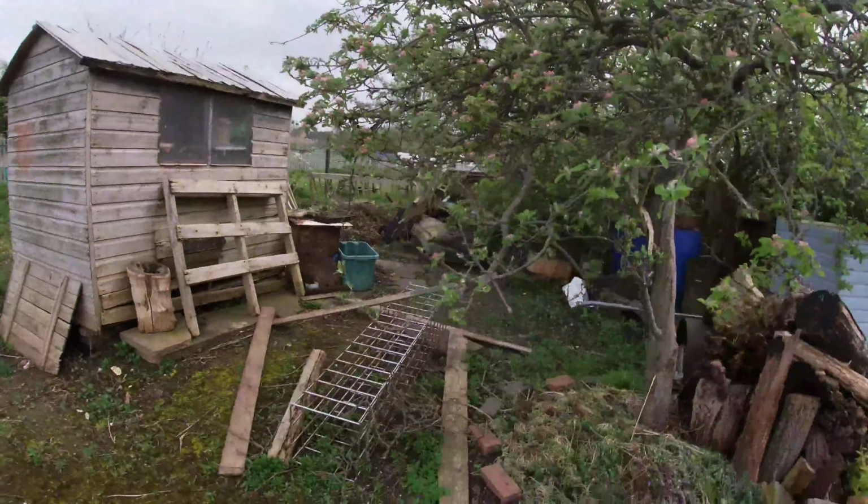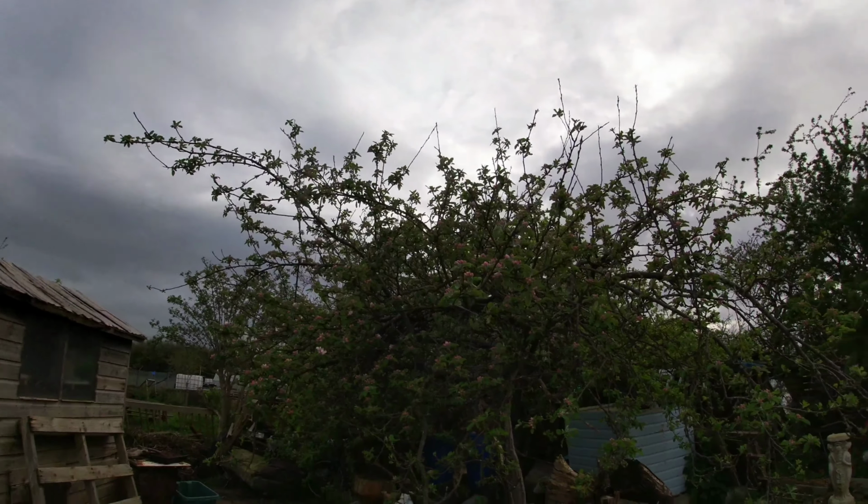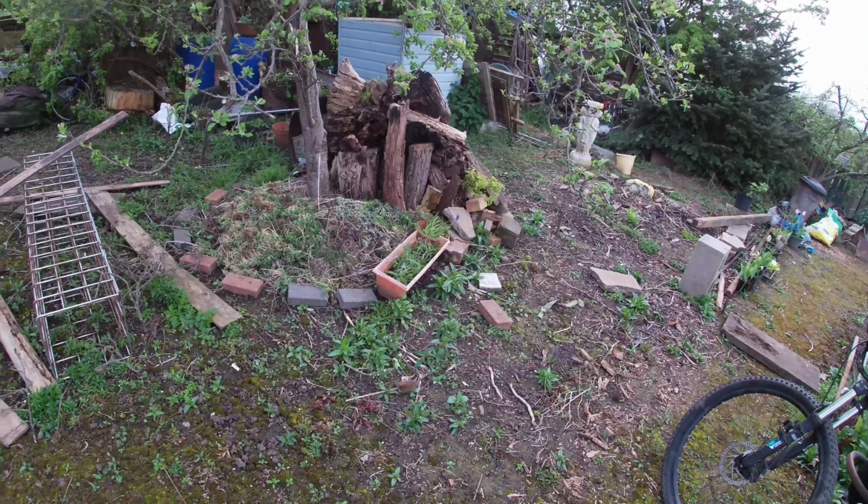Okay. So I'm trying something different with my apple tree this year. It looks like there's going to be loads of flowers on there. I covered the base in compost. So we'll see how that goes.